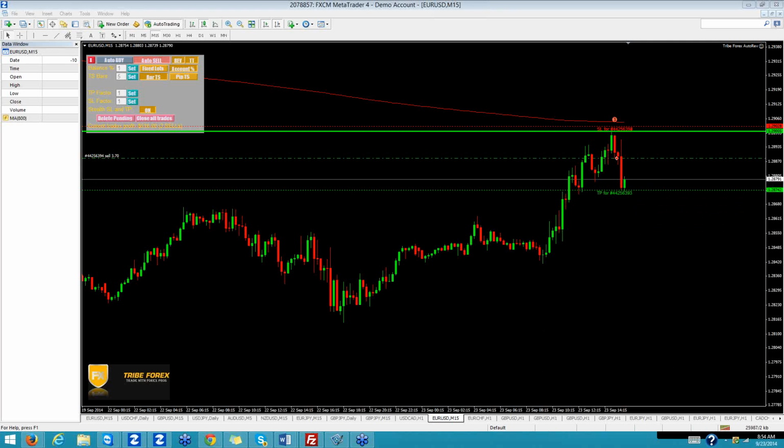Okay, why do the pods not show up in auto bias? Listen, here's the reality, guys. This is what you got to know. Do not put any lines on the actual chart that you're trading the expert advisor on unless you want.